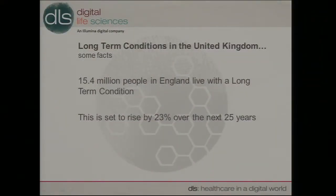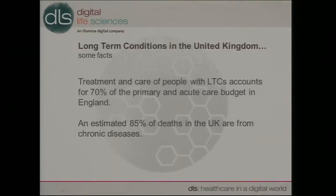So just a bit of background, you probably know this, but 15 million people in England will have long-term conditions. That's 1 in 3 of the adult population, and it's set to rise to 23% over the next 25 years. The UK economy is going to lose £16 billion over the next 10 years because of early deaths from diabetes, heart conditions and stroke. And treatment and care of people with long-term conditions accounts for 70% of the primary and acute care budget in the UK.